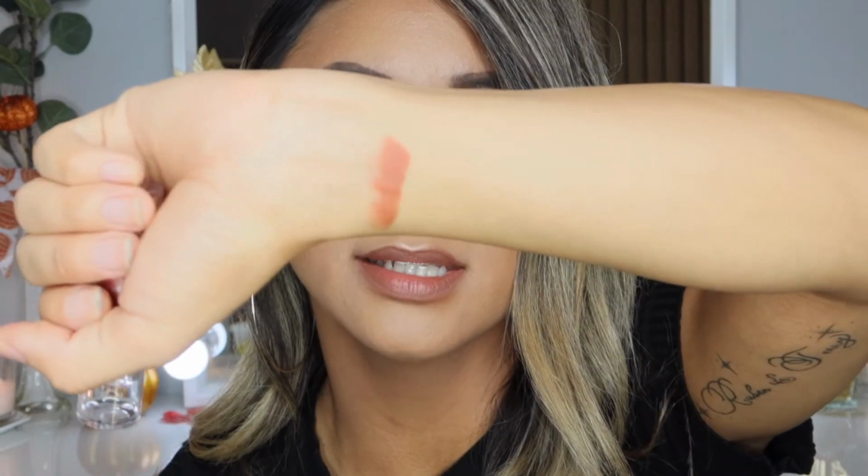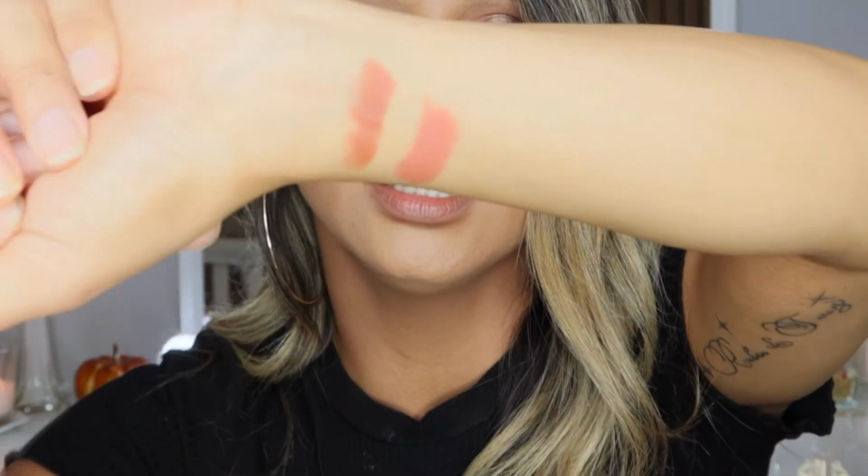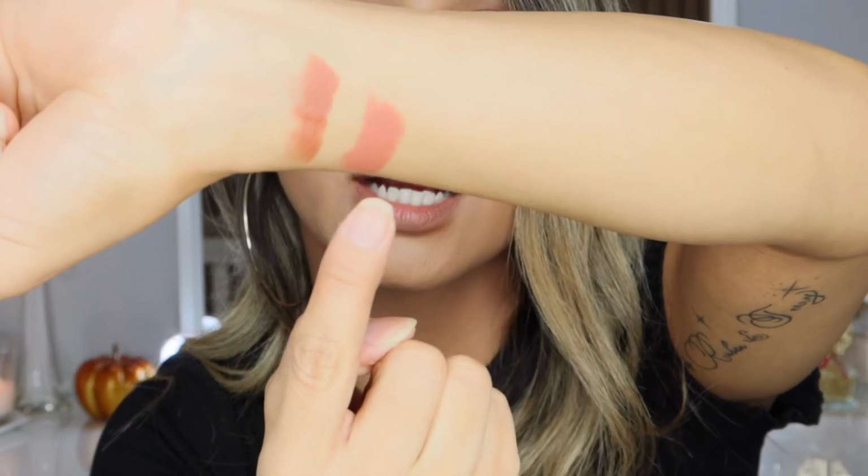So I'm going to go ahead and line my lips. I picked up two of these Seriously Satin lipsticks. I picked up Cider, and then I also picked up Nectar. Nectar is a lighter nude. Nectar is definitely something that I would typically go for, so I'm not too sure which one. So this one is Cider and this one's Nectar.